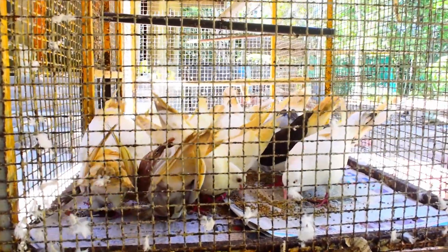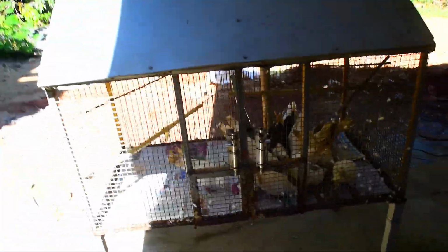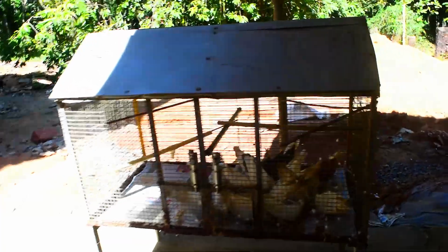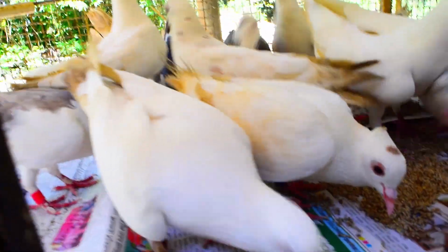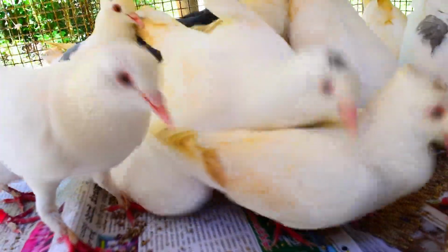See guys, like this you can put your pigeons inside the cage. It's very simple guys. Now all are in the cage. You see them? See guys, I'll open, I'll show. Yes, now they are inside. See, our pigeons are eating food now, inside the cage. See guys, how they look.